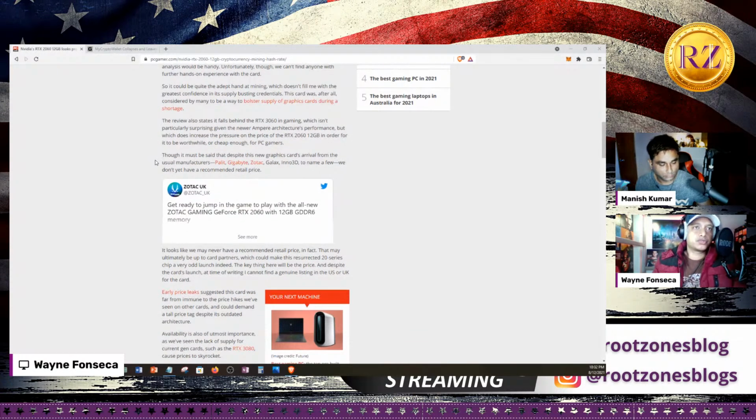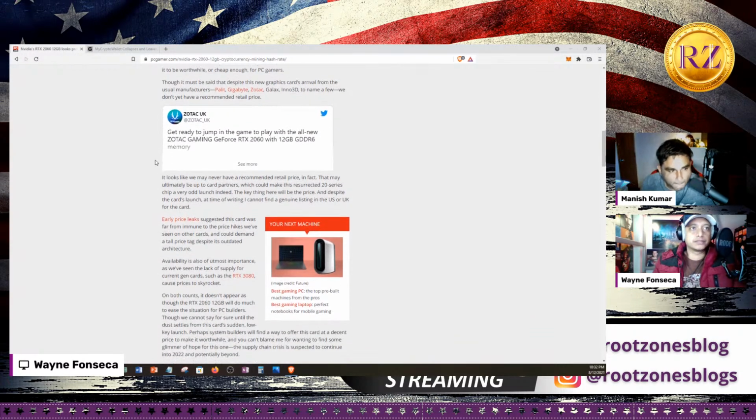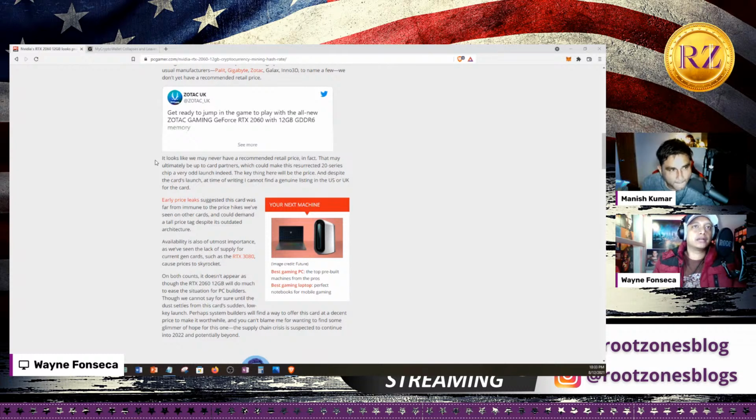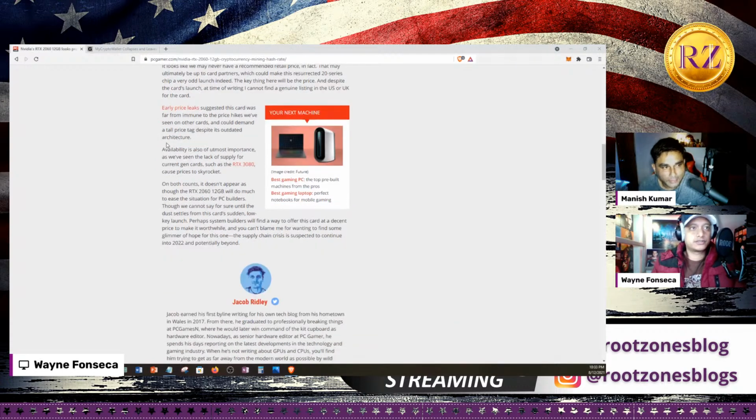Now, the review also states that it falls behind the RTX 3060 in gaming. While that isn't surprising given the architecture performance, there's increased pressure on the price of the RTX 2060 12GB in order to be worthwhile or cheap enough for PC gamers. So get ready to jump in a game and play using the Zotac Gaming GeForce RTX 2060 with 12GB GDDR6.